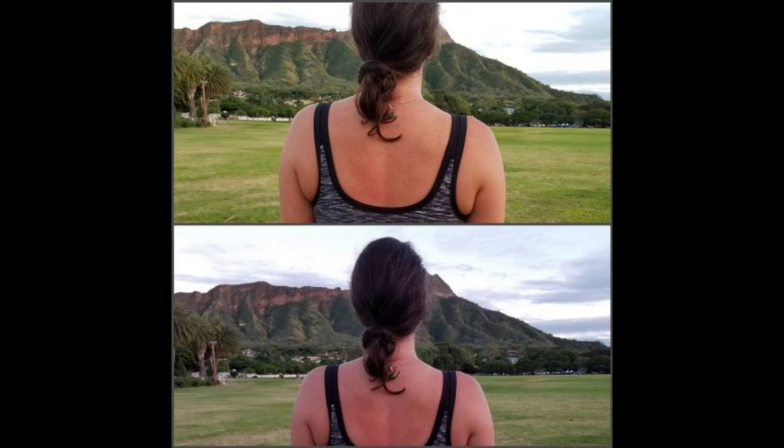So the point in showing those photos is that there are some simple exercises that you can do if you do have scoliosis that can correct your posture and activate and turn on all those muscles that may be inhibited because of your curve. Now, hers is mild, and some people might have more severe curves, but the point is there are very simple things that you can do, and I wanted to teach you all about that today. So now let's meet Rachel.